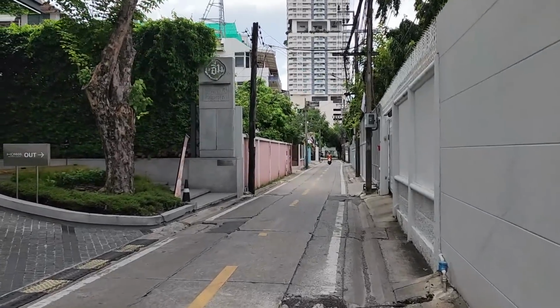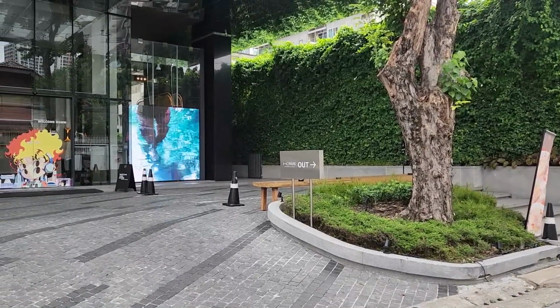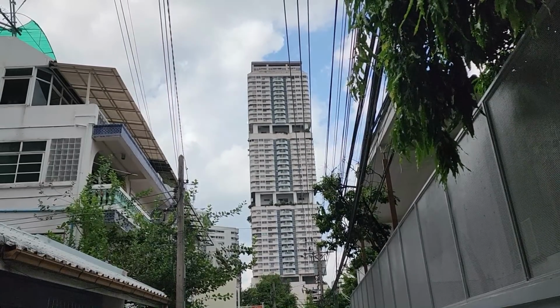I don't know what this is. I think it's a hotel on the left here. I've walked by many times. Still haven't figured it out. The HOMM, the HOM. Yeah, that's that Diamond building. So that's 30 and a half.